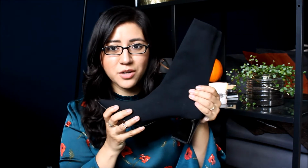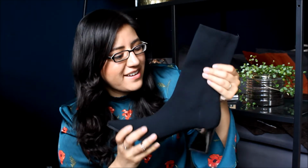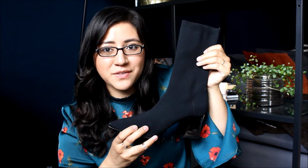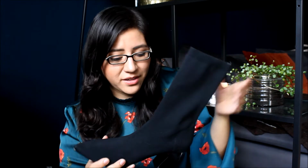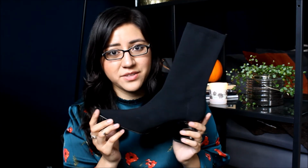Another shoe that I bought, which is a very Burberry inspired purchase, and also quite trendy and not something I would usually buy for myself, is these sock boots. They are very popular right now. I'm sure you've seen them in a lot of stores. I saw them on a lot of runways for the fall 2017 collection, and I got this pair from Zara, which of course adapts runway styles.